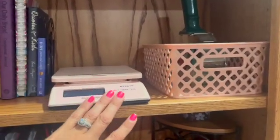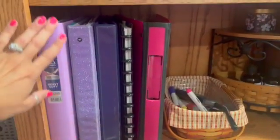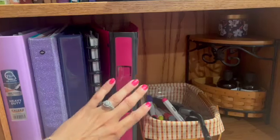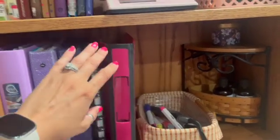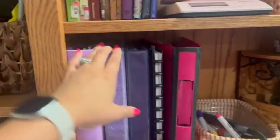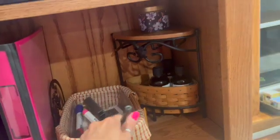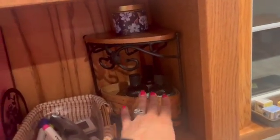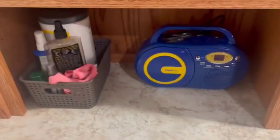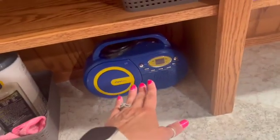And then I have my eBay scale and my paint gun here. Moving down, I've got some different binders. This one is actually full of stickers. I keep track of some eBay stuff in here. This is all real estate. This is all foster care. I have some dry erase markers and a lighter, some different fragrance oils. And then I have an empty spot. And then over here, I have some cleaning supplies for cleaning things up for eBay, just in general. A CD player. I still use this.